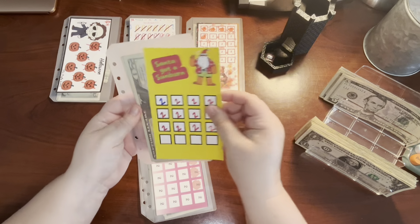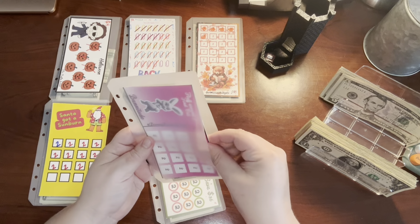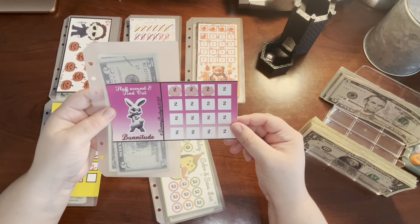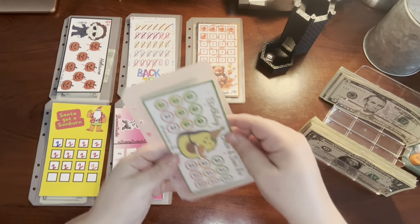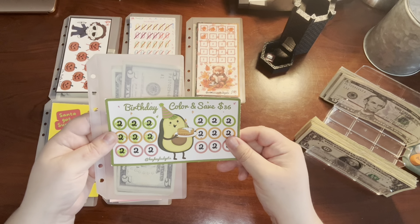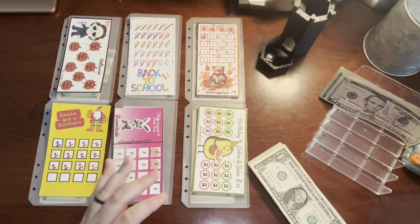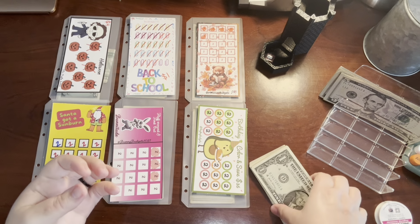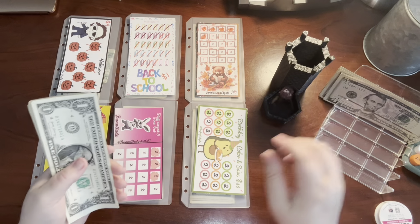We have Santa Got a Sunburn from Drew's Dollars. That one hopefully will be complete soon, either today or next week. A Fluff Around and Find Out from Bunny Budgets 1027. And last but not least, this cute birthday challenge from Hey K Budgets, and that's a freebie that's up on her channel. Very, very cute. Let's get this started and see where the dice tells us to put this money. Let's give this a roll.